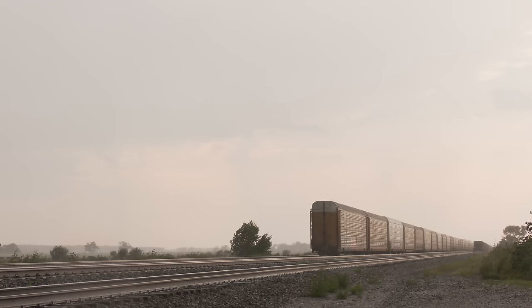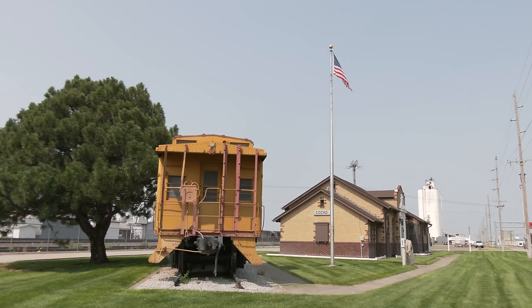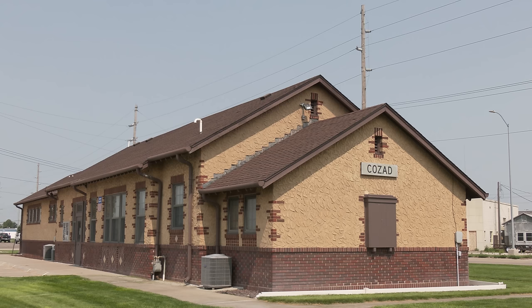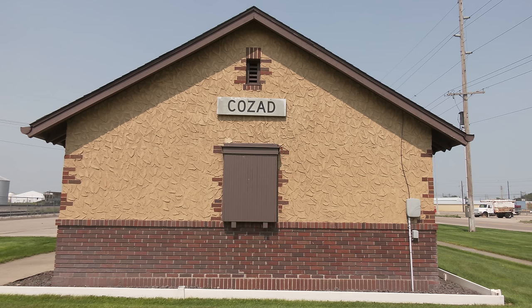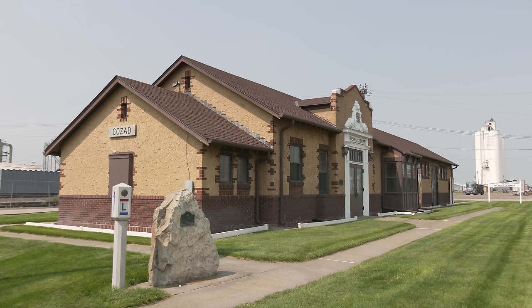The storms are over, and we'll have smooth sailing on the remainder of our trek across the Kearney Sub. Cozad is milepost 238.2 on the UP timetable. This caboose and depot are on display just north of the tracks. The depot was built in 1925 and served the UP until 1990, when it was turned over to the Cozad United Way to be used as a community center. In the process, the depot was turned around to face Highway 30 rather than the railroad.